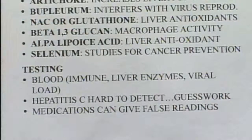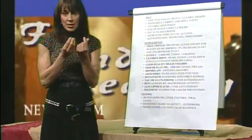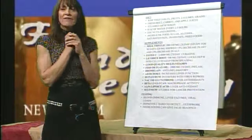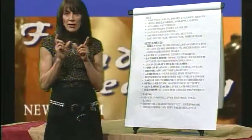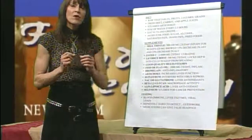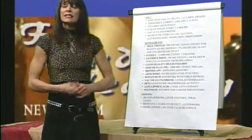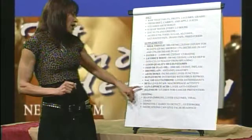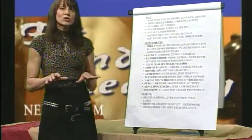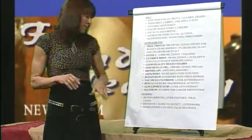Beta-glucan. Beta-1,3 glucan helps the macrophages in the body identify friend from foe. It's kind of like you have a whole bunch of soldiers, but when you take the beta-glucan, you end up with a whole bunch of Navy SEALs. They can go in and identify friend from foe and much more readily see, we've got a Hep B or we've got a Hep C virus here. We need to attack it and destroy it. Alpha-lipoic acid, a very strong liver antioxidant, also helps with some of the blood sugar issues we may be seeing with Hep B and C patients as well.